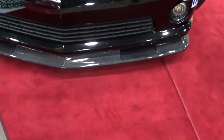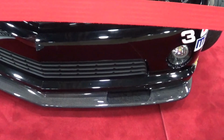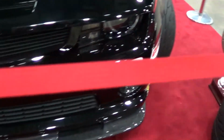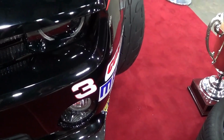I bet. I like that carbon fiber chin spoiler too. That's cool. Yes, sir. That's another thing they do at RCR. The front splitter, you can get it through RCR. Oh, look at that! You carbon fibered around the fog lamps too. Yes, sir. I like that, man. Little details, right? Yes, sir.